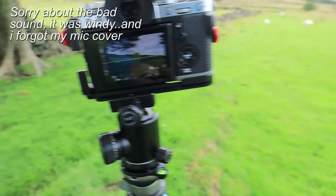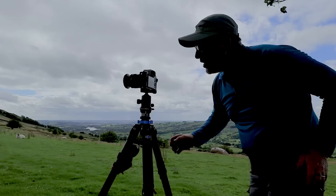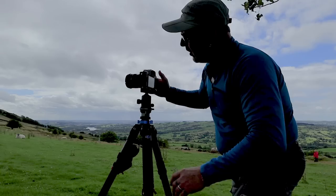But yeah, the 16 to 80 mil. Not sure how good it is, how sharp it is, but it's a lot lighter to carry than the 16 to 55. So yeah, it gives me a bit of a good range on there. Be interesting to see how well it works.